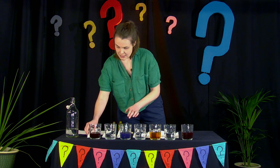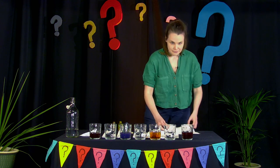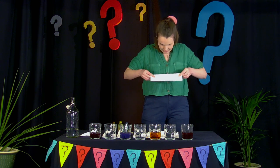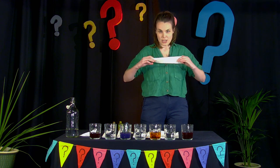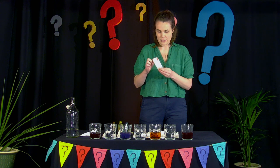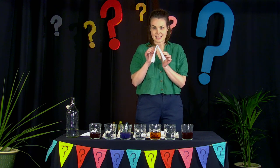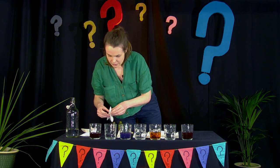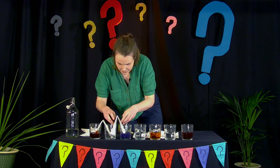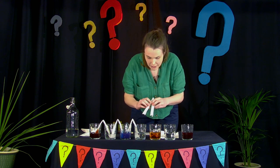So what I'm going to do is I'm going to put some kitchen roll that I've rolled up. How I've done that is I've folded it in half, and then folded it in half again, and then one more time, and then halfway in the middle. So I can put this side in one glass and this side in the other glass. So I'm going to pop all of these in across all of my colours. There we go. Keep going.